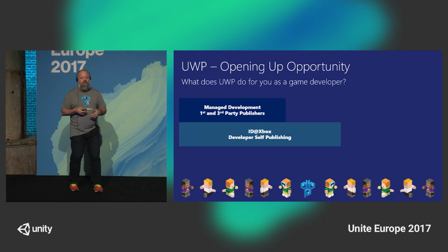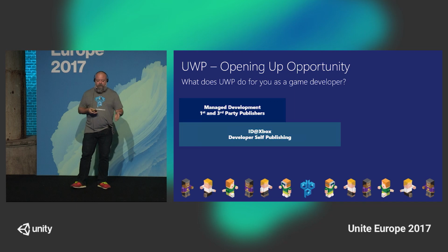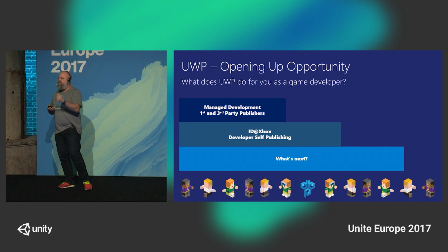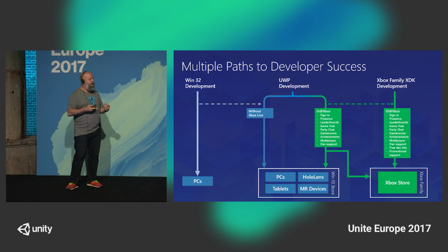It's a managed program where you sign an NDA and you get access to Xbox dev kits and the ability to publish onto the console already with the full access to the console. But we needed something more. We needed something for everyone else who wasn't in those managed programs. And so that's where we come today.